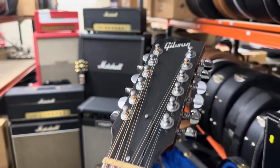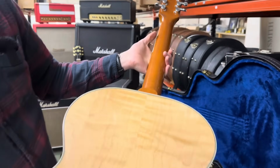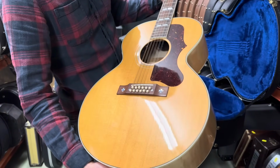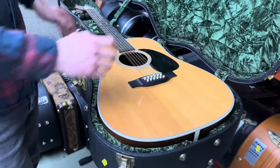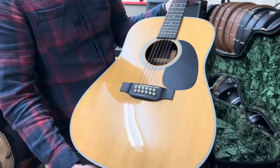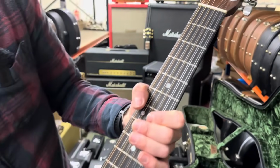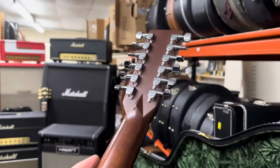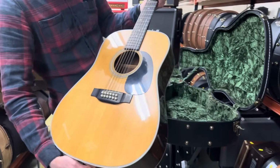As you'll see, it comes with its mahogany neck, maple back and sides, spruce top, all the appointments, and comes with its original case and papers. So in here we have a D12-28, a D-28 12 string. I guess one of Martin's most well-known dreadnought guitars, almost a flagship model. There we go, mahogany neck, rosewood back and sides, spruce top, original case, again in great condition.